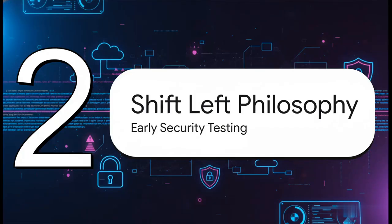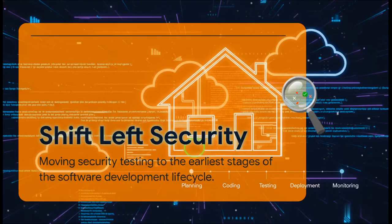Which brings us to Section 2, the shift-left philosophy. This is the core concept that solves our bottleneck problem. Once you grasp this, the entire DevSecOps movement makes perfect sense. So what does it actually mean to shift left?